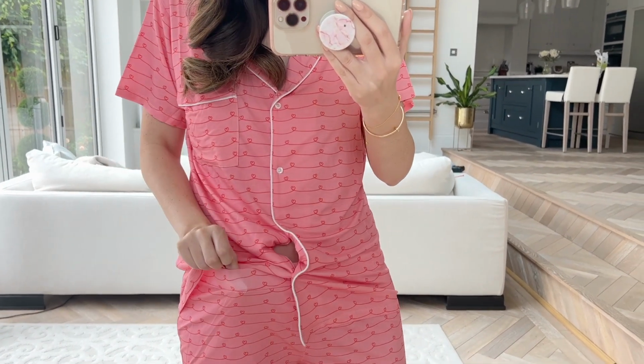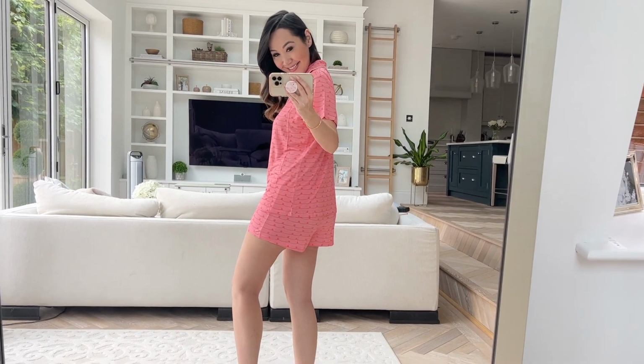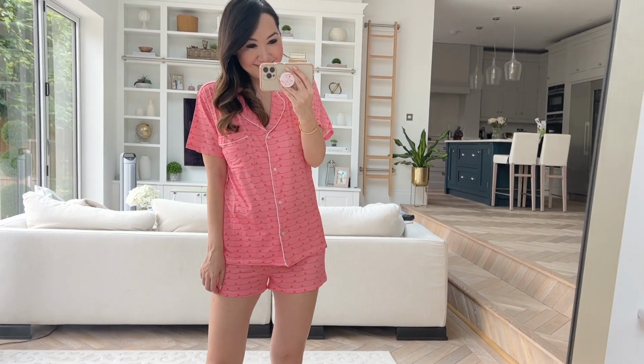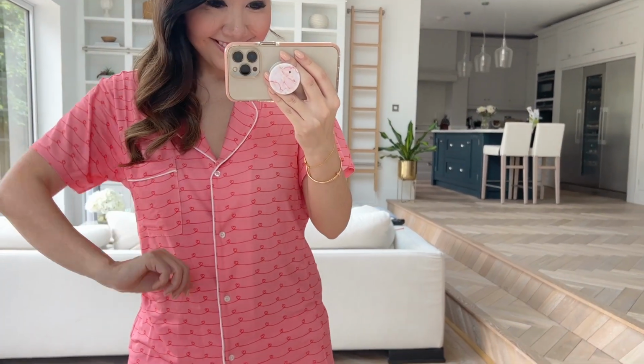I got these in the medium. They are looking quite big, but again, I'll probably grow into them, let's face it. So hopefully these will be fine. But yeah, these are absolutely fantastic. So if you're after some new PJs, would definitely recommend checking these out. They are pricey, but the quality is fantastic. I've washed and worn my other ones to death, and they've done very well. And the sale obviously helps a lot as well.